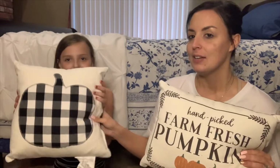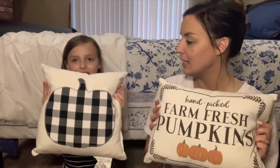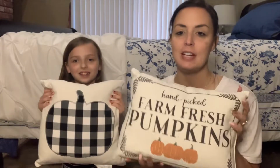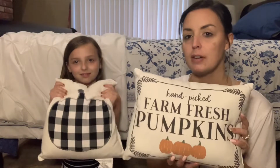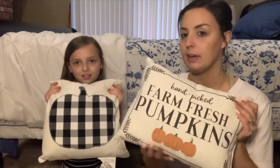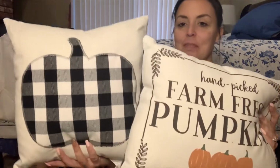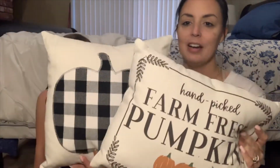A couple of things that we got are these pillows. We got this one that says Farm Fresh Pumpkins. We also got this one, a plaid pumpkin. These were $5 each. They look so cute on my couch. I'll insert a picture of them either in the beginning or right after this part. They're only $5 and they look so good together. So I might have to go get more of these.